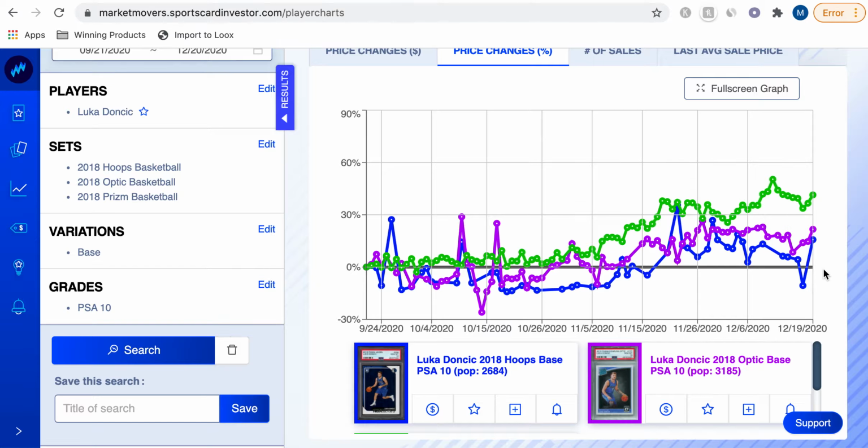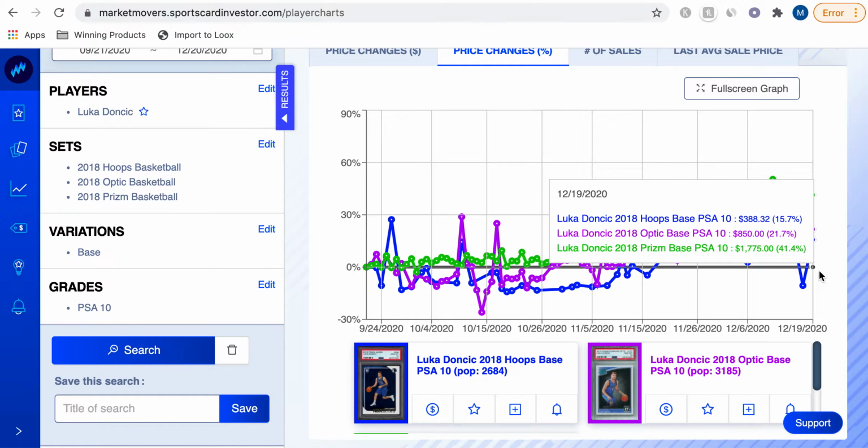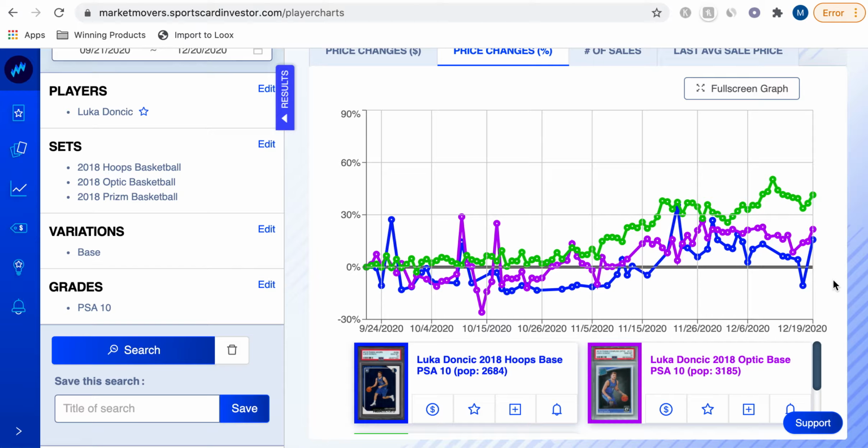And now it's dipped down. The latest sale looks like it was back up into that $1,700 range, but it's Luka. And Kristaps Porzingis seems injured. Doesn't seem like he's going to come back till January. So they're going to lean extra on Luka, so I believe his stats will actually be even more ludicrous than usual.